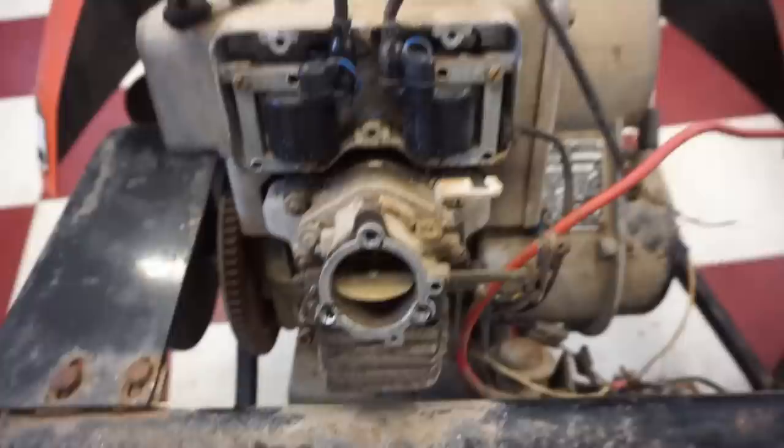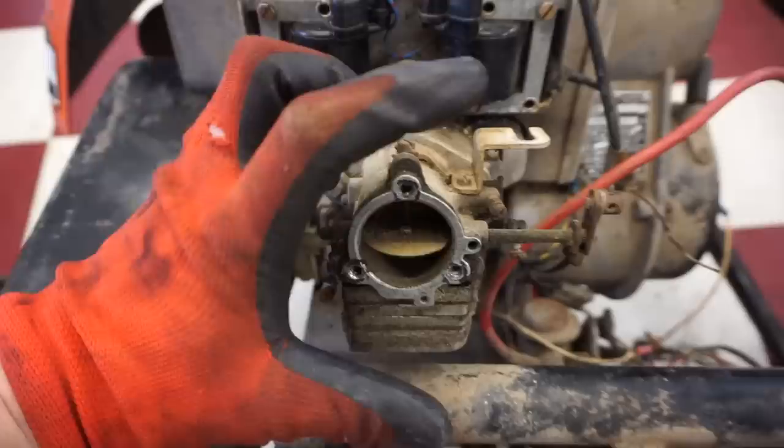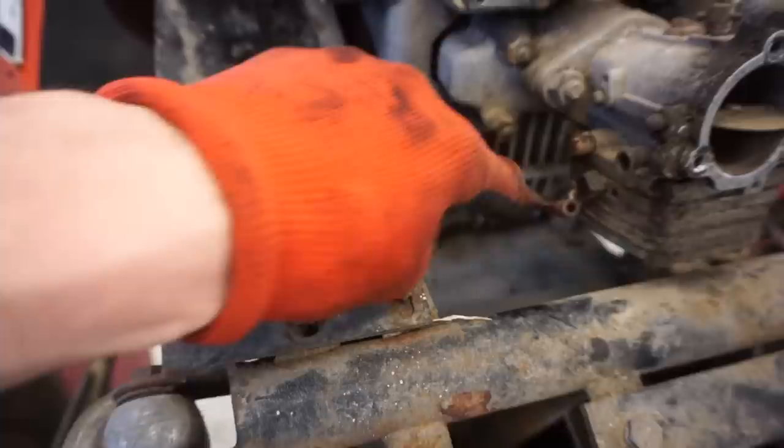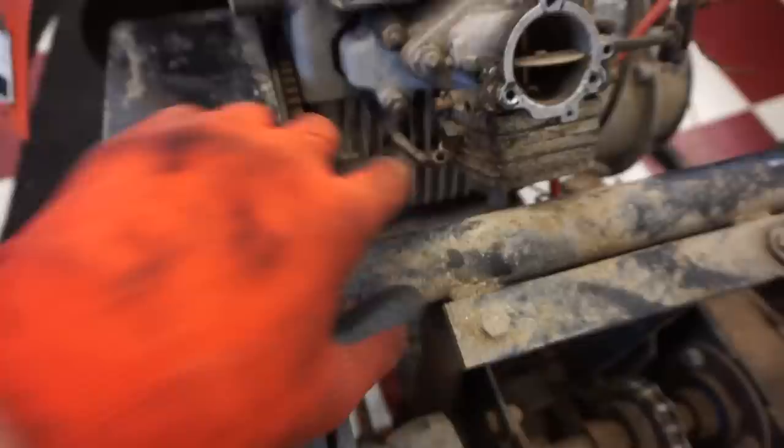All right, so we disconnected the throttle cable. This was going into here. We took out the plate for the air filter and then all the lines. So this is the vacuum line coming from the engine. It goes directly into this carburetor. And then there's a gas line that goes down to the nipple down there, and that was right here. I took that off. So we'll have to reattach that for testing purposes later. But let's get this whole carburetor off and see what's going on with it.